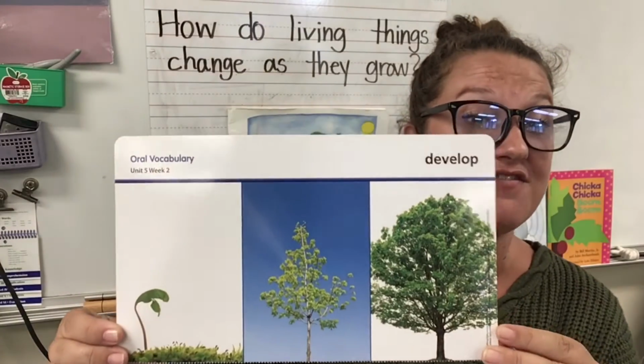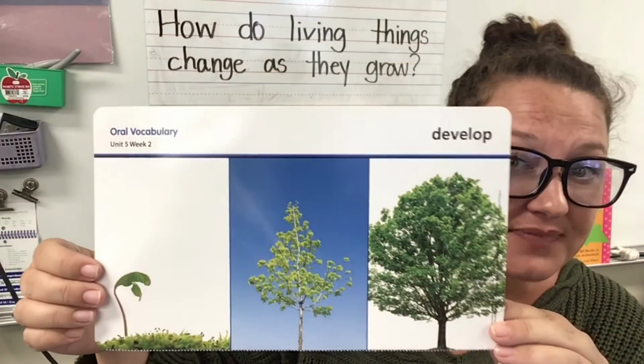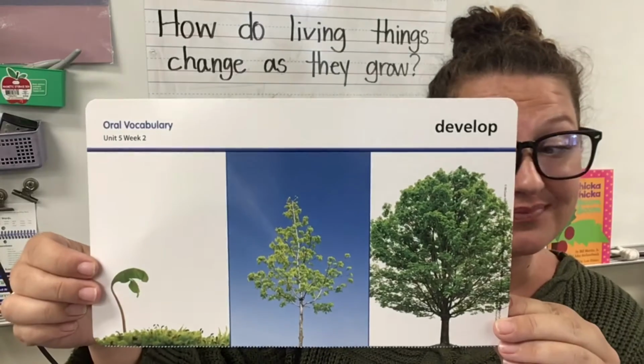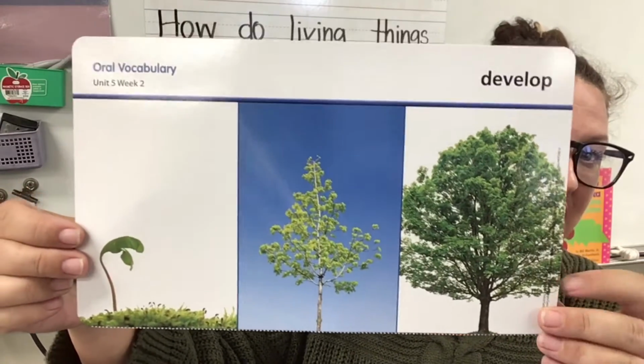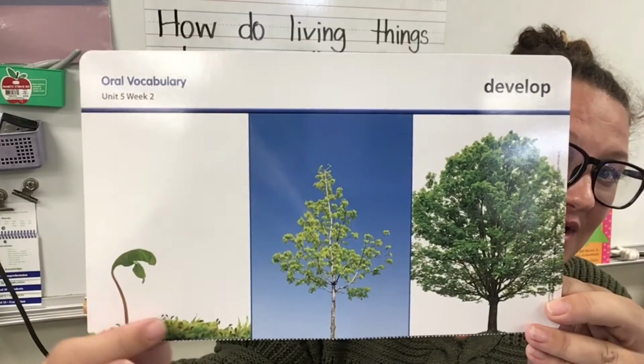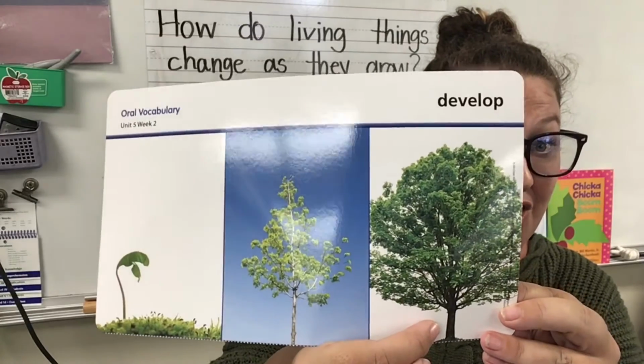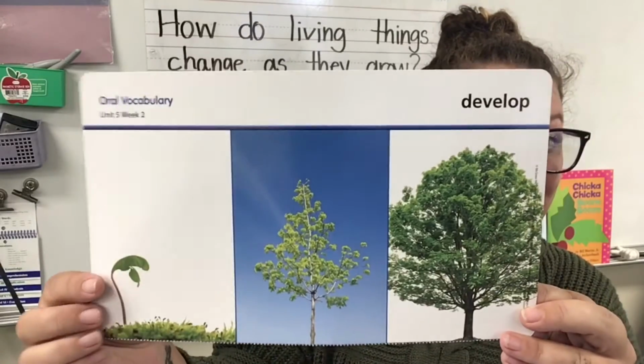The first word is develop. Say that once with me. Develop. Now let's clap it out. Develop. What a cool word. To develop means to grow. If you look at this picture, this is a baby tree. And as it grows, it develops into a very tall, big, grown-up tree.